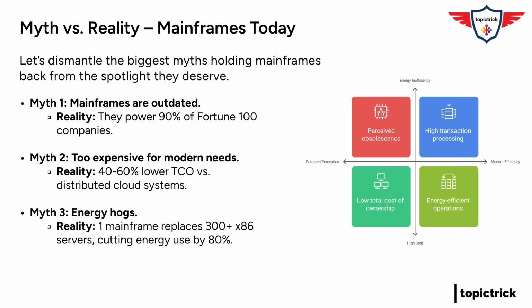Before we dive into all those nuances, let's make sure we're all starting on the same page. What exactly is a mainframe in today's world? We've got cloud computing, we've got AI, we've got edge computing, all these different things happening. Where do mainframes even fit in?